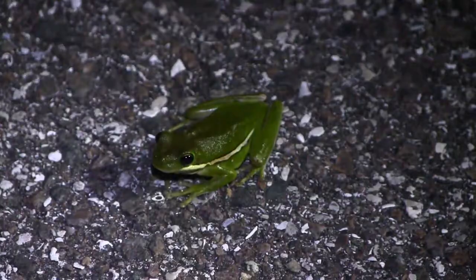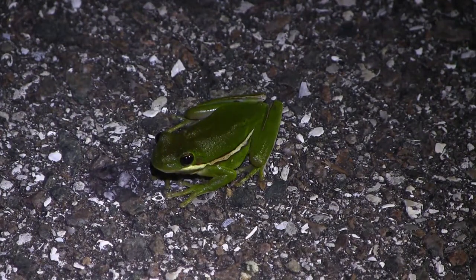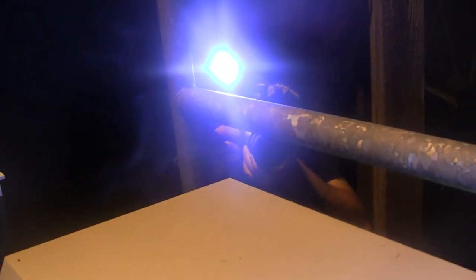So this one's probably trying to go catch up with all its buddies. Getting on some breeding season here in the Florida summer night. So we'll go ahead and let this one go about its way and head on down so it can go find its friends. There's like three frogs right here, look at this.